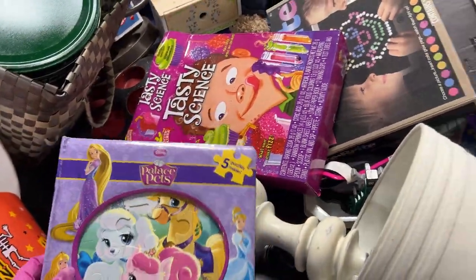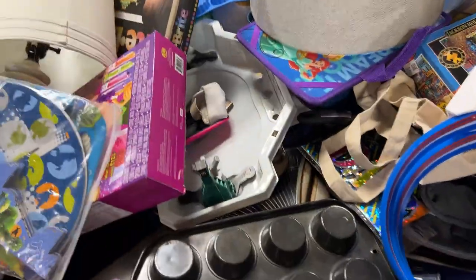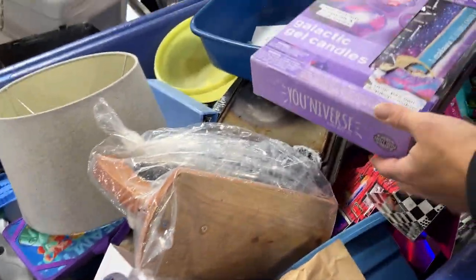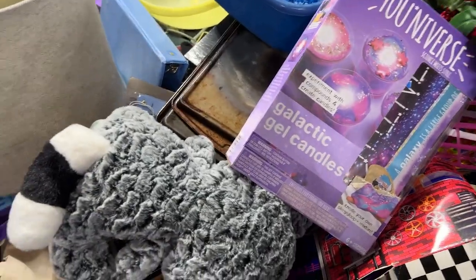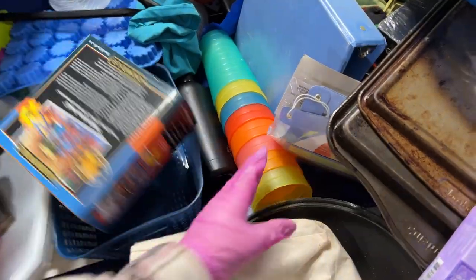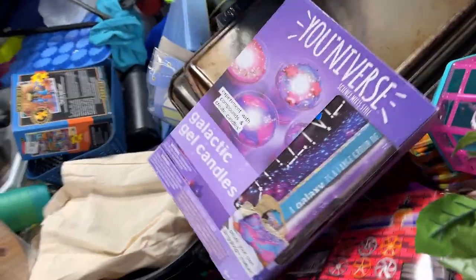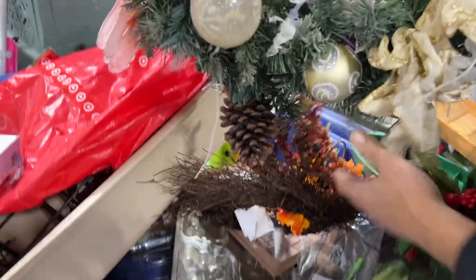What a cute puzzle book. This puzzle book is nice. Mm-hmm. Oh, it has a little dent on the end. What's that? Galactic gel candles. This is some good cups. Nice stack of cups. And then some Swiss. Oh, yeah, nice plate.